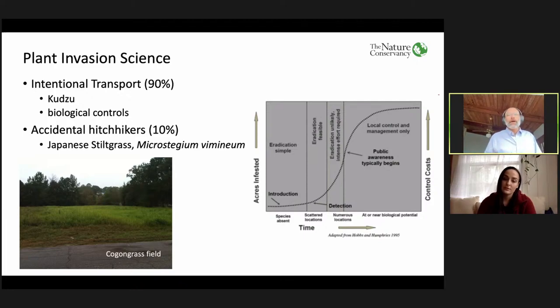And I quickly want to go through this invasion curve, because this gives a little bit of the background biologically of why these are issues. You can see down on the x-axis we have time, and on the two y-axes we've got the acres infested going up as well as the cost going up. And so over time, you can see this dotted curve that starts out with the introduction and small scattered locations, at which point eradication is still feasible. It's still something that we could accomplish if everybody knew where to focus resources and if we had the technology to do that eradication.